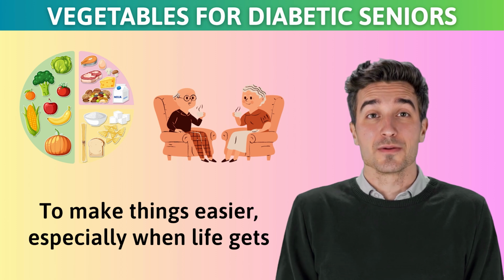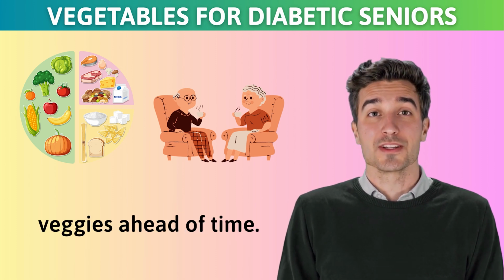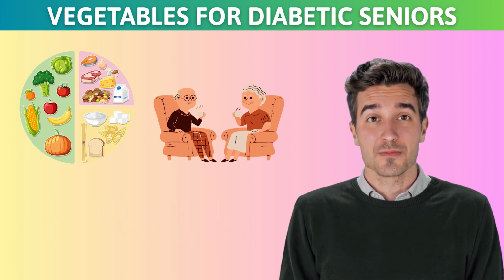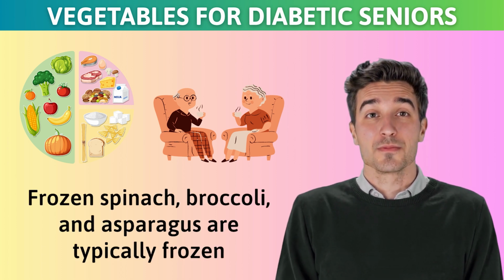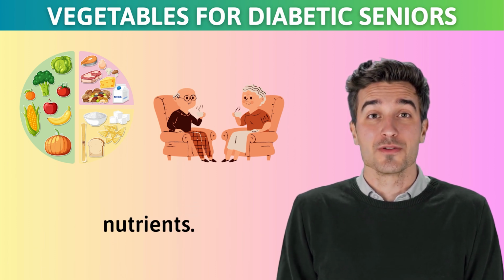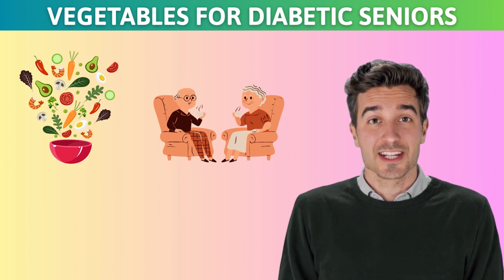To make things easier, especially when life gets busy or energy is lower, try prepping some veggies ahead of time. You could wash and chop broccoli or shred cabbage on a Sunday to have it ready to go for weekday meals. And definitely don't overlook the freezer aisle. Frozen spinach, broccoli, and asparagus are typically frozen right after picking, locking in most of their nutrients. They're super convenient, no washing or chopping needed.